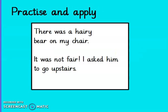Now let's practice and apply. So I will read the sentence. Can you spot the air sound? There was a hairy bear on my chair. So I can spot the air sound here. Can you spot it anywhere else?